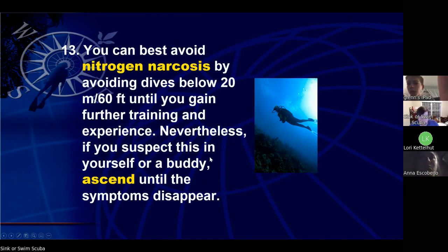Now, there's two different things we've been talking about. Decompression sickness is when you've gone deep and you've either stayed too long or come up too quickly. Another thing to concern yourself with is nitrogen narcosis. This is what Jacques Cousteau called rapture of the deep, or the martini effect. The deeper and deeper you go, the nitrogen in the gas you breathe can become narcotic.